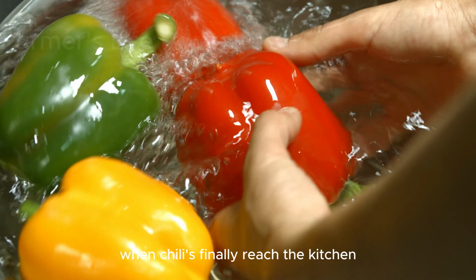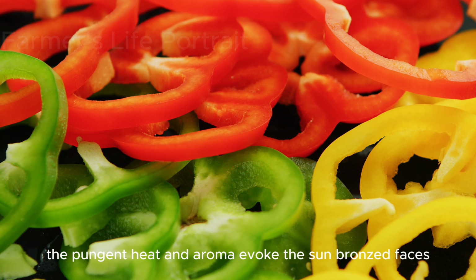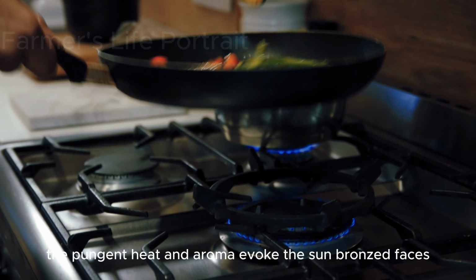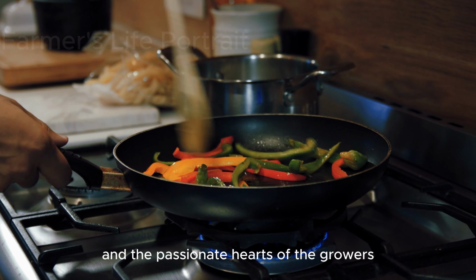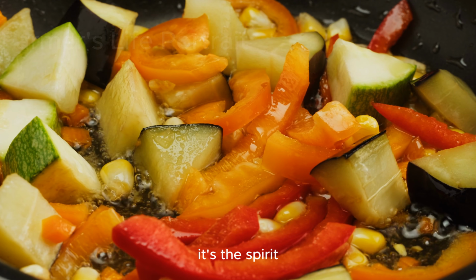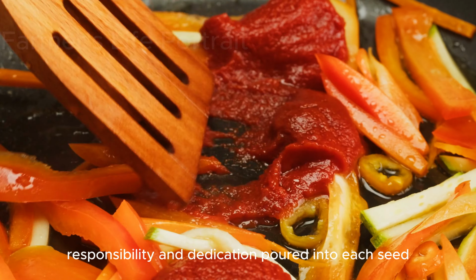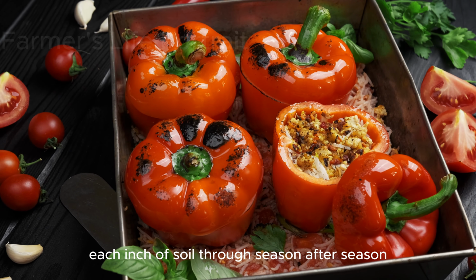When chilies finally reach the kitchen and find their way into dishes, the pungent heat and aroma evoke the sun-bronzed faces, the strong, practiced hands, and the passionate hearts of the growers. It's not just the spicy flavor you taste. It's the spirit, responsibility, and dedication poured into each seed, each inch of soil through season after season.